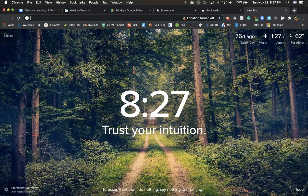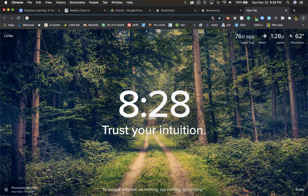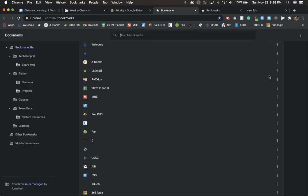So let me just show you one more time how to get there. Click on the 3 dots. You'll go to Bookmark Manager, and you'll have to do some cleaning. Like, just spend the 10 or 15 minutes to delete this and clean it out and start fresh.